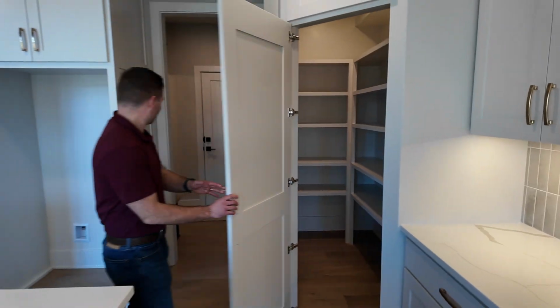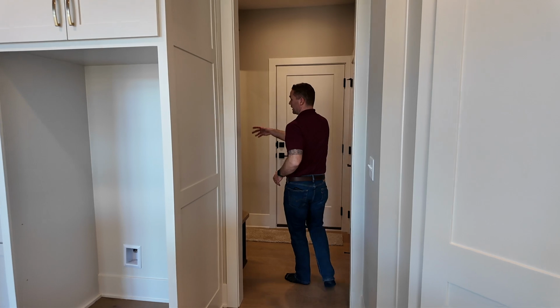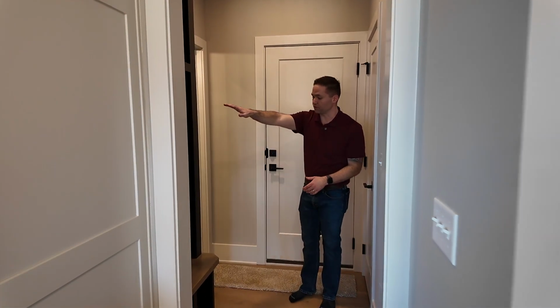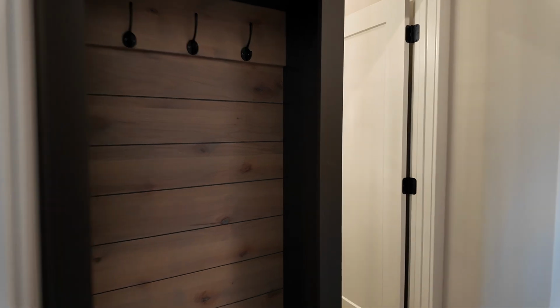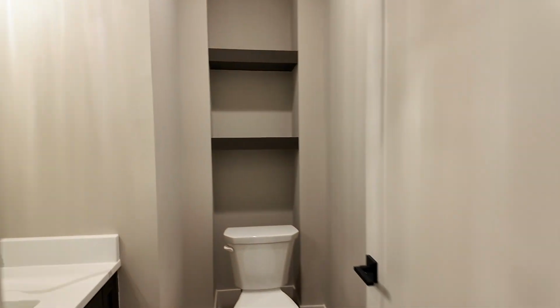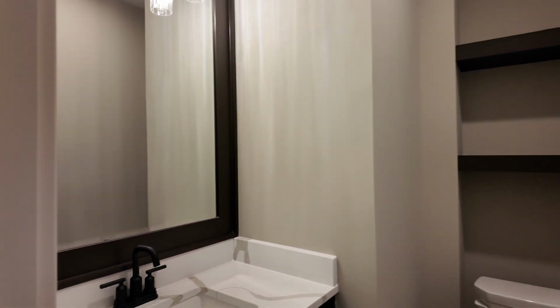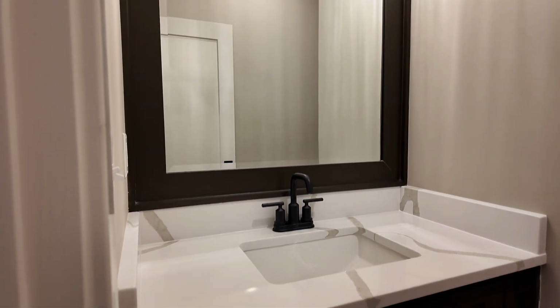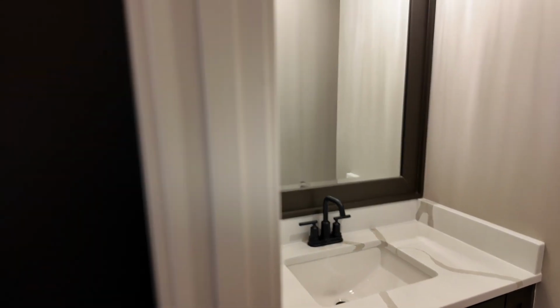And then Jordan, right back here, we've got the garage entry. Yep, the garage entry, you do have a mud bench here with a few coat hooks, and then the half bath, I'll squeeze it, it's a little tight, half bath for the main floor. I like that they added the 2 floating shelves and that niche back there. And of course, you've got that same higher level countertop with the upgraded faucet there.